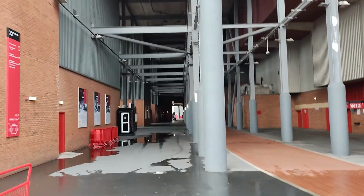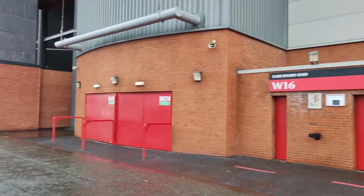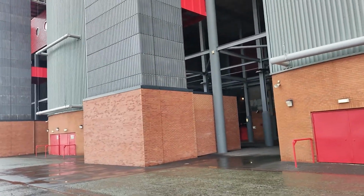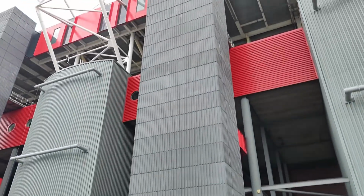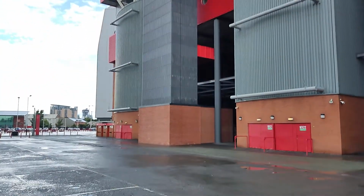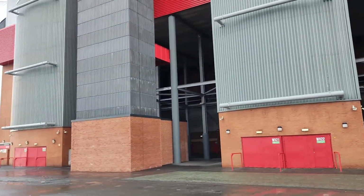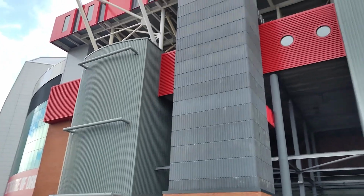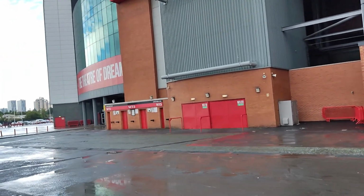So we could walk under the Stretford end. We're going to walk round it. There we go. This is the outside of the Stretford end. This is where you get most of the football chants and everything. This is where it starts. And something new again has been added, which you can probably just see there on the left. Obviously contributing with the new paint job, they also stuck these stickers on a couple of corners here.